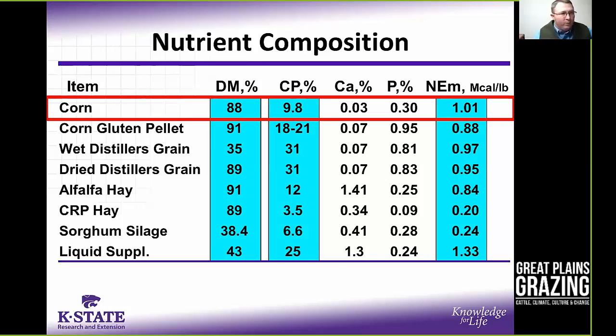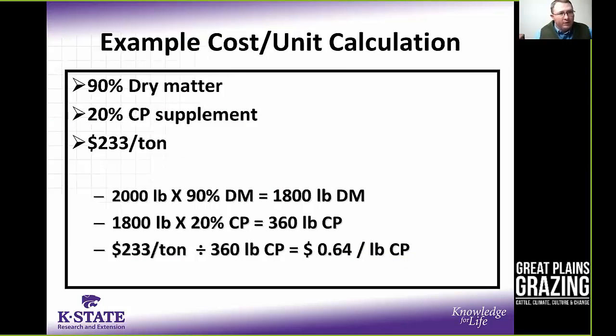So the next step is to do a cost per unit calculation. This example is going to be for protein. We can also do it for energy, because a lot of times we need to evaluate supplements on both an energy and a protein basis.